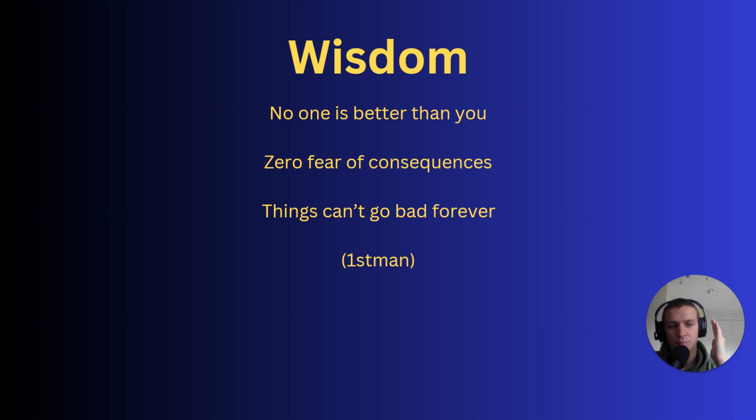Because they're sprinting towards the storm, they're going to pass through the eye of the storm more quickly. If you're running away from it, it's going to chase you and stay with you and then eventually pass you. You're going to be in the storm for ages. But if you run straight at the eye of the storm, you're going to pass straight through it. Yes, it'll be difficult, but you're going to get through it. Things can't go bad forever.